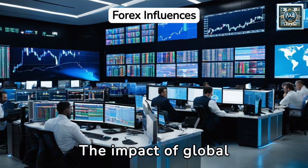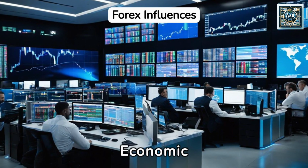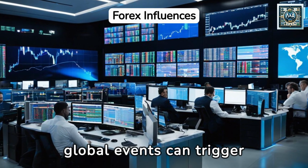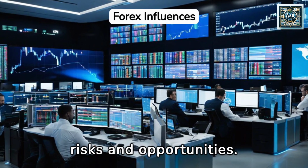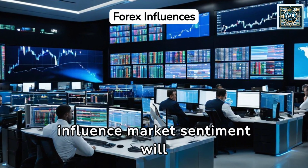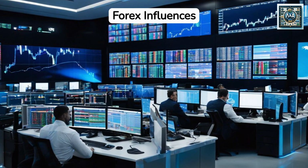The impact of global news and events on Forex markets cannot be overstated. Economic announcements, political instability, and significant global events can trigger volatility, presenting both risks and opportunities. Traders who stay informed and can interpret how events influence market sentiment will position themselves to make more informed decisions.